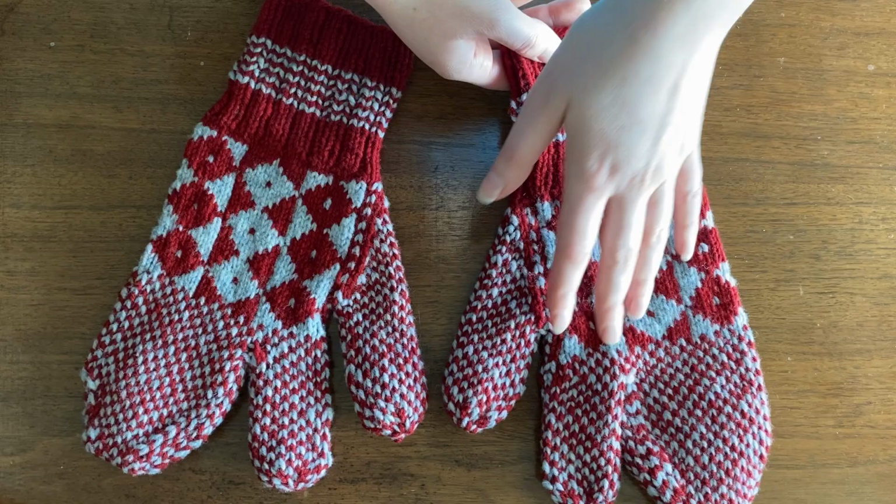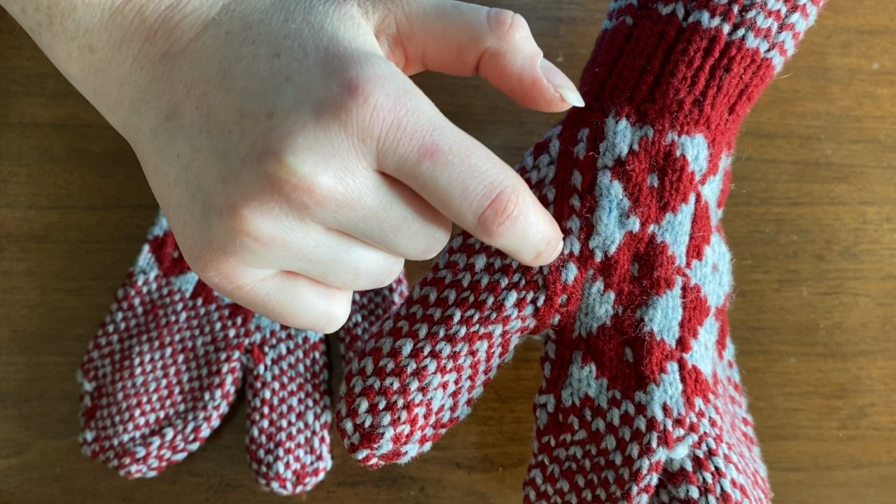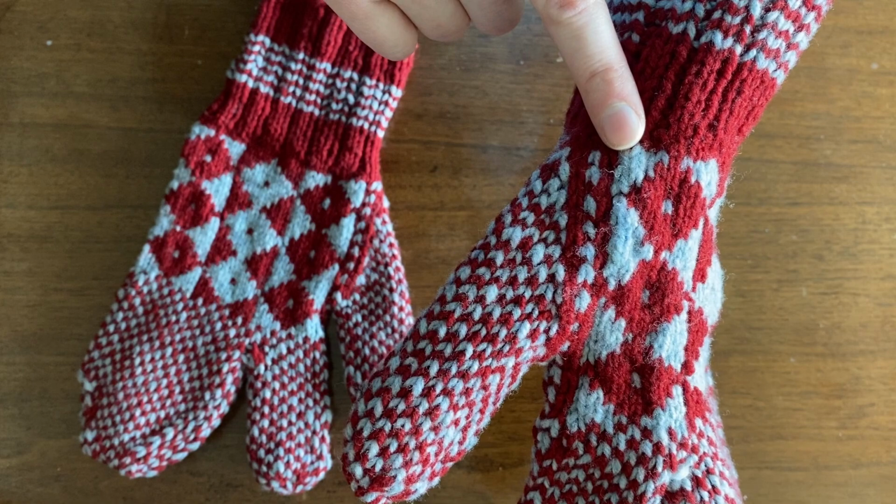I made one small change to the pattern, adding this stripe of the dark color along the edge of each mitten body. It's a detail I found in other mitten patterns I've made in the past to cleanly break up the pattern on the back of the hand and the palm. It also creates this neat stripe along the edge of the thumb gusset, which I really like. I stopped it once the salt and pepper pattern transitioned here.